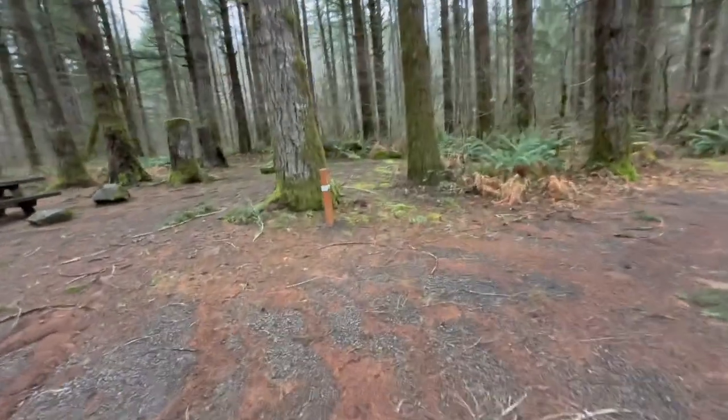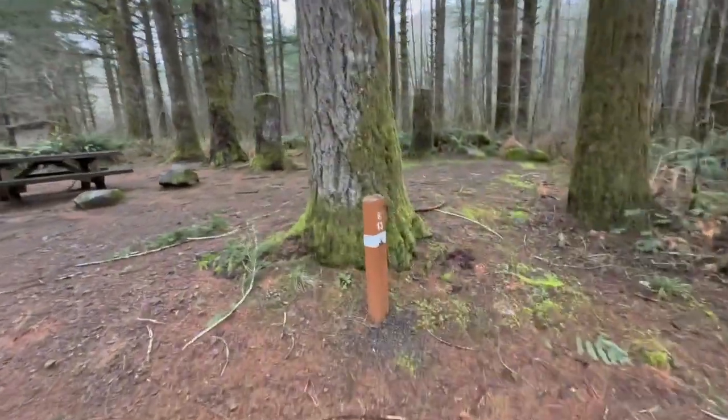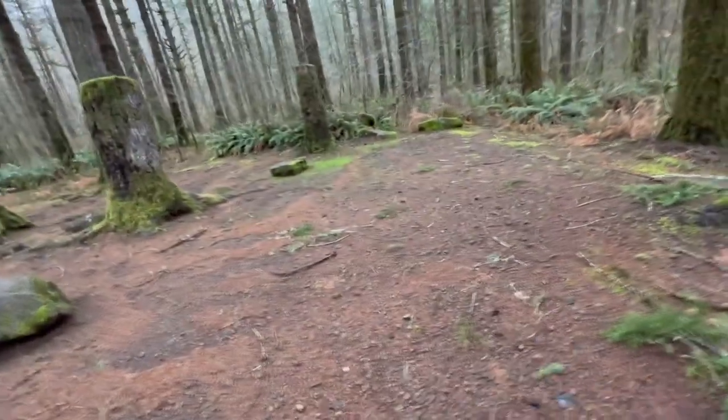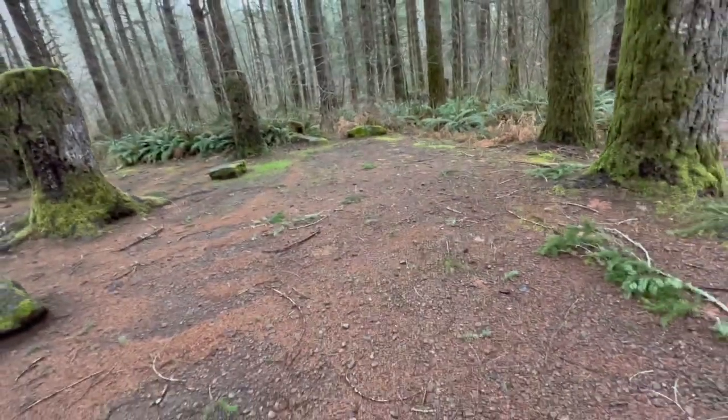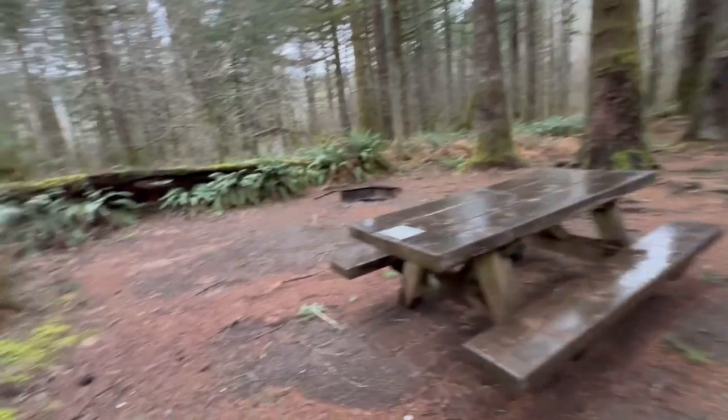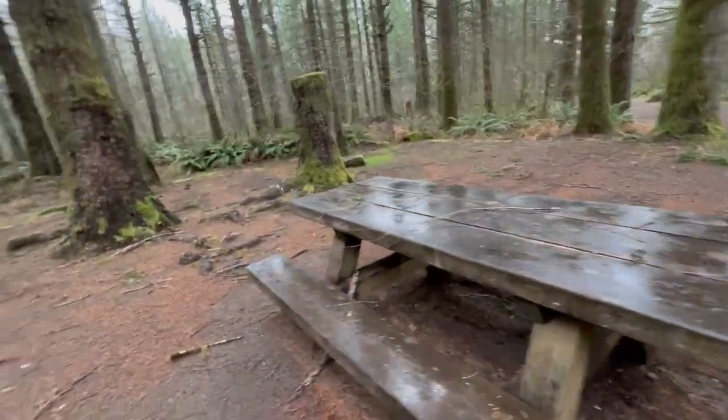And then 13. Is kind of a small parking area. You could probably fit a trailer in here, but small one. Nice flat area for a tent. Picnic table's in really good shape.